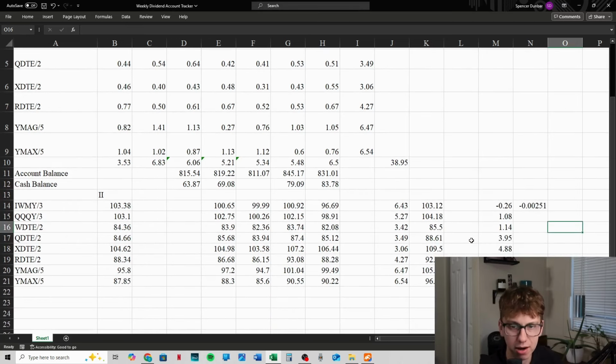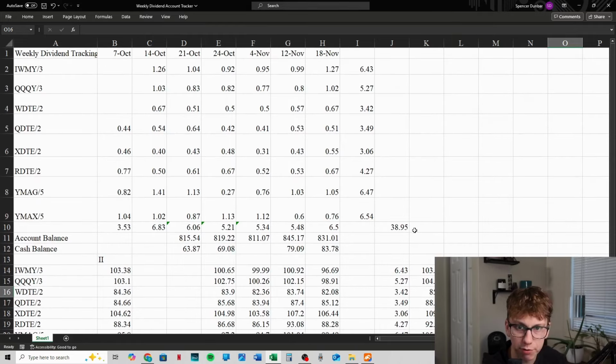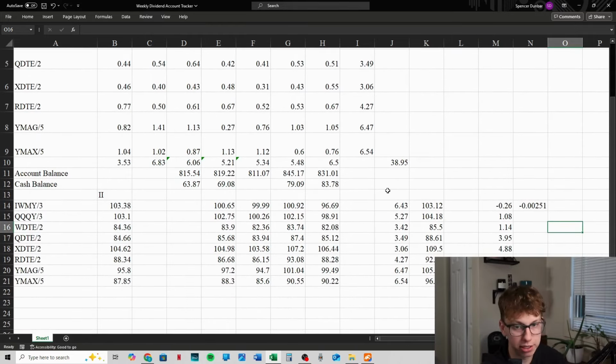Now, that being said, what I did was I took all the dividends that we've made total so far, including this week's, and I added them to the outstanding market value that we've seen. And now the only one that ended up being negative is IWMY. So even though the dividends have been huge, we are down 26 cents from when we initially bought it. So again, the current market value plus all the dividends combined, and then we subtract the value of the initial investment, but because we're in the negatives, it is negative. All the rest have done well.